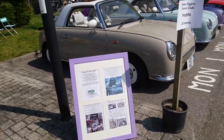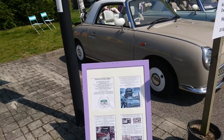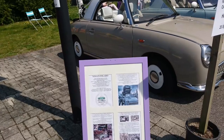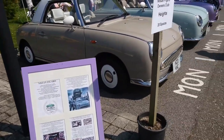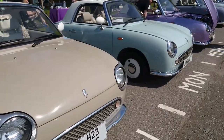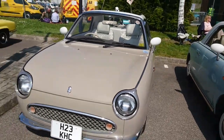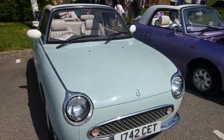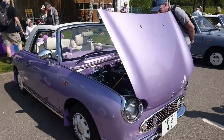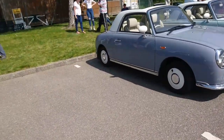Lots and lots of Figaros. So 1991 only for these, but most of them seem to have ended up in this country now. I think the four standard colours were this one, this one, this one, and I forget what the other one is. So here it is.